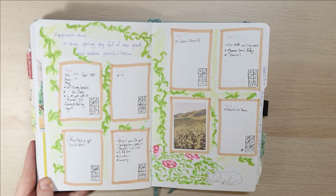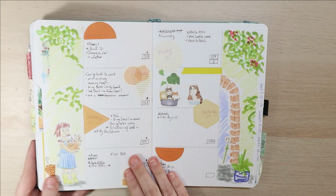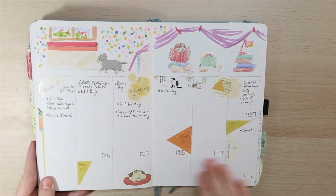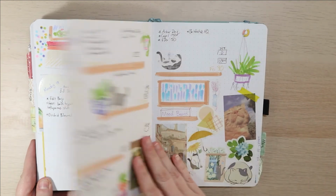This particular spread here, this weekly, was one of my two most favorite weeklies for the entirety of the year. Just because I love the vines moving down it's a wall, and then of course each day is like a window box cut out kind of thing. And this spread here was inspired solely by that cat reading a book sticker.